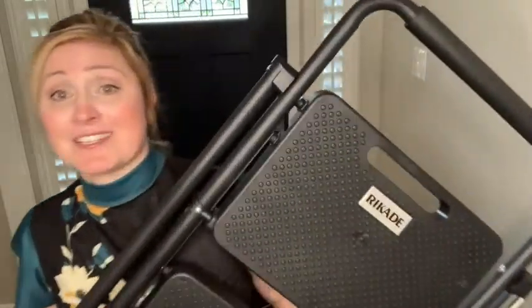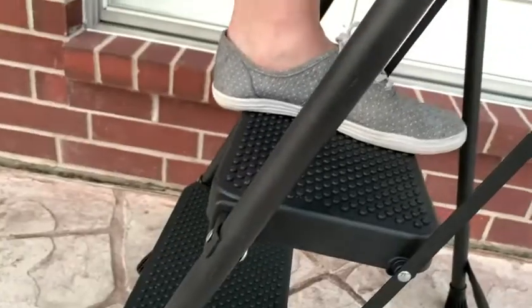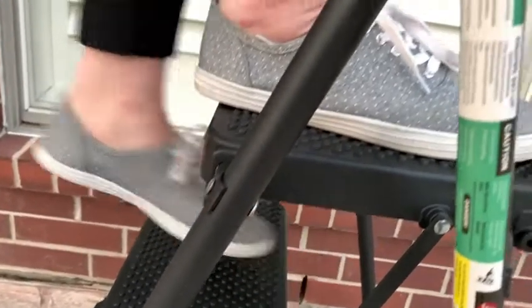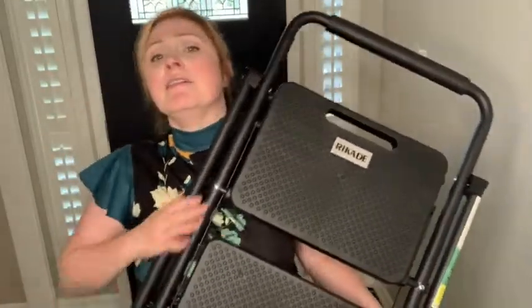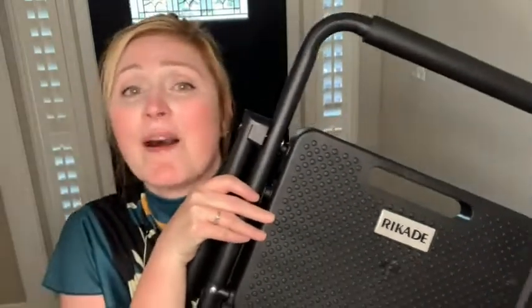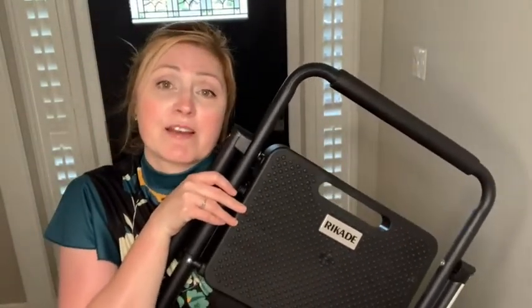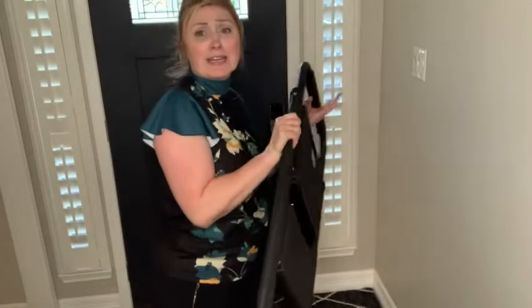And speaking of steps, you've got to check the step out. So I am a size 9.5-ish foot, but I still have plenty of room. I feel very safe on it. And you'll notice the design here. It's a bunch of little dots. So unlike other step ladders, if I'm barefoot or with my slipperiest socks on, I am still not slipping. So that's pretty great. Then you'll notice how great it is to store.